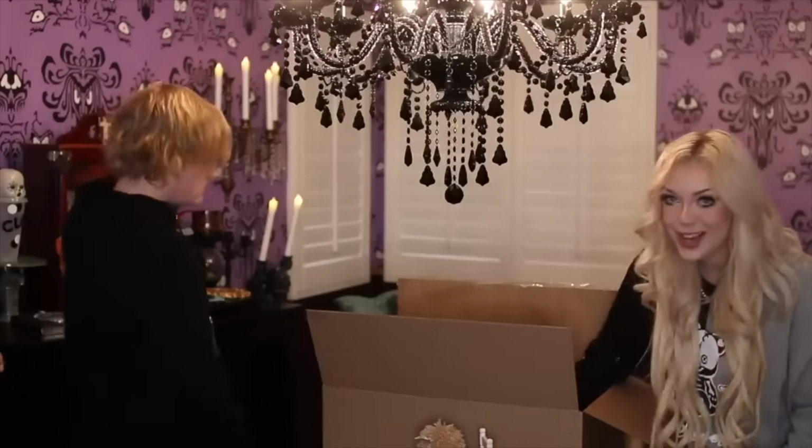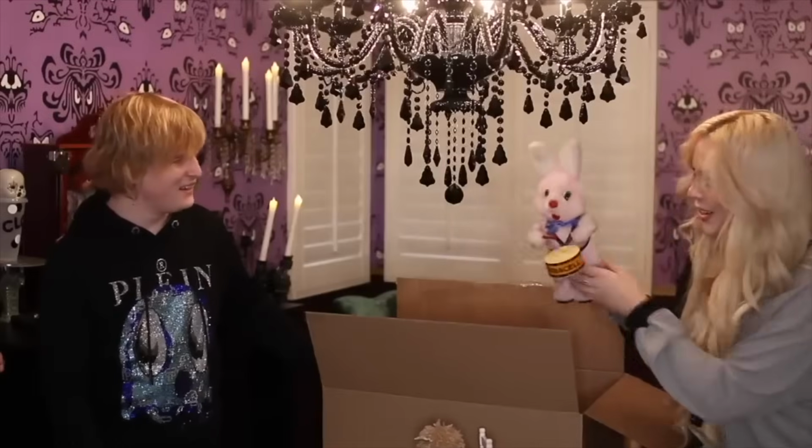All right, last but not least, we have one last haunted item. Okay, what is this? This is the rabbit. What the frick? It's a rabbit! Oh my! Okay, it's kind of cute. I don't know how this is haunted or why this is haunted.